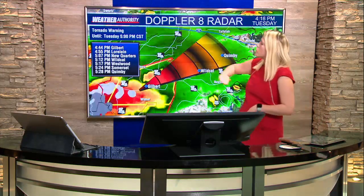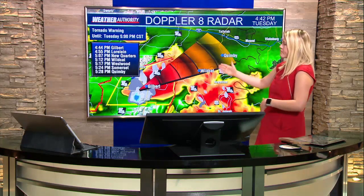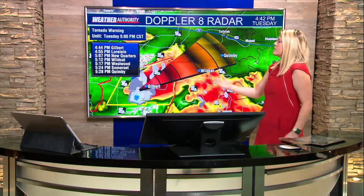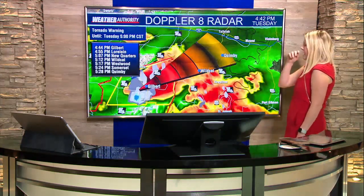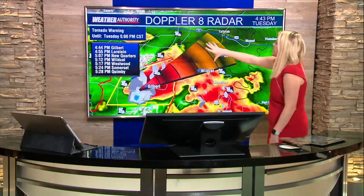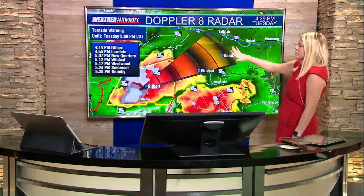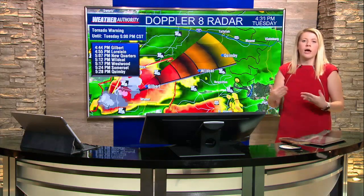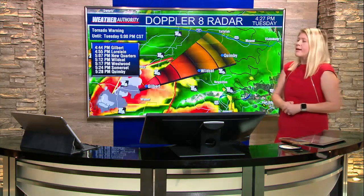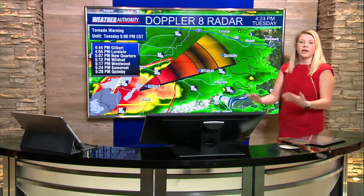Now, if you're in New Quarters, by 5:07, that's when this tornado should be towards your area. Wildcat 5:12, Westwood 5:17, Somerset 5:24, and Quimby 5:28. So if you're located in this cone, this is where this storm is traveling north and east at 35 miles an hour with hail 2 inches in diameter. Again, you need to be in your safe space. We cannot reiterate this enough.